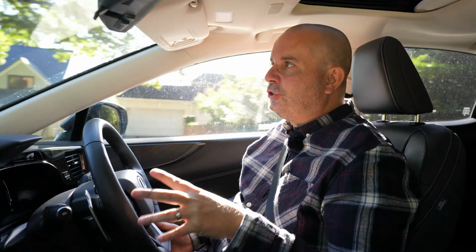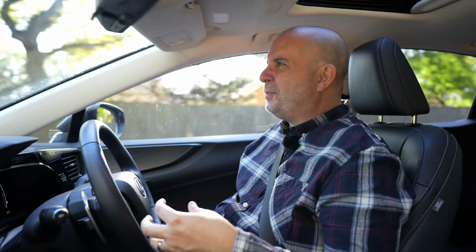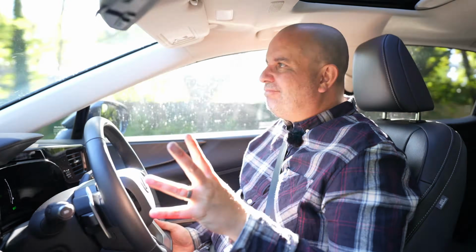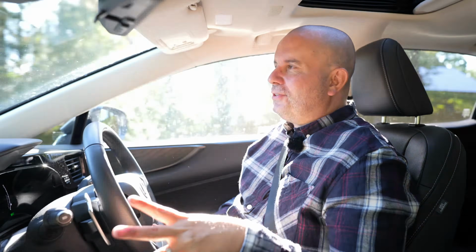That does take away a considerable amount of joy from driving the car, because the engine suddenly feels a little bit agricultural, it feels a bit heavy, it feels a bit slow, it doesn't suit the car at all. So for me, that's to be used in emergencies only.